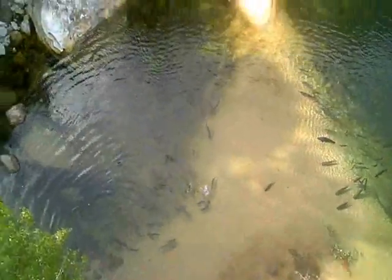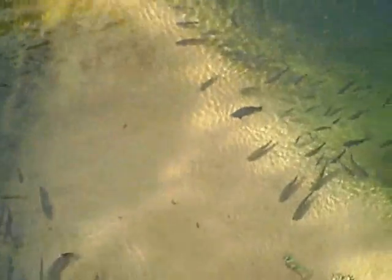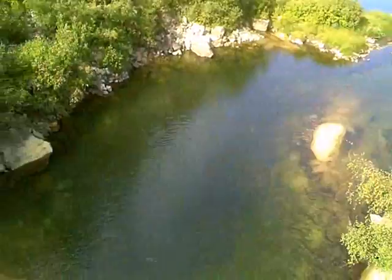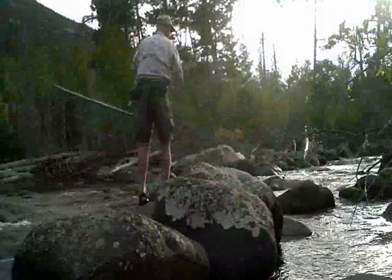She's going for the small one. I don't think he got it. The big ones are too aggressive. Look how different that one is. It's right on top. So this is called the rise, and this is where the river re-emerges from beneath this mountain.